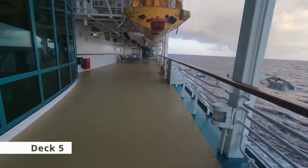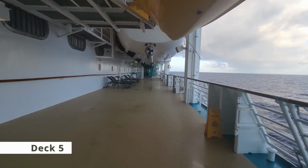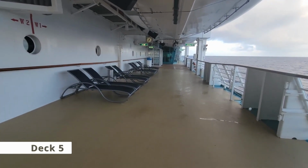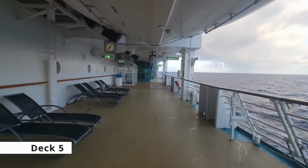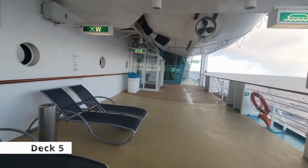And I said, this is the only difference between the two sides. And it goes all the way forward again to where we came out at the forward elevators. But like I said, this is the smoking area here on deck 5. So the smoking areas on the ship are starboard side, midship, deck 5, in the casino while gambling, and then up on deck 11.